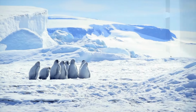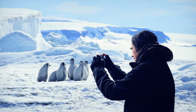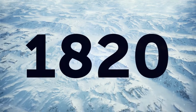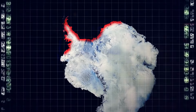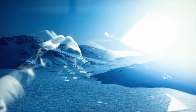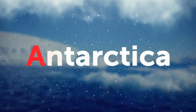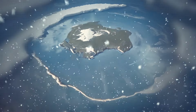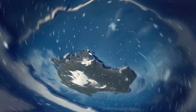And still, Antarctica was officially discovered recently. Scientists hadn't known of its existence until 1820. After the discovery, it took another 2 decades to confirm it was a whole new continent, and a few more decades after that to decide on a name. In Antarctica, anti means the opposite. So Antarctica literally means the opposite of the Arctic.